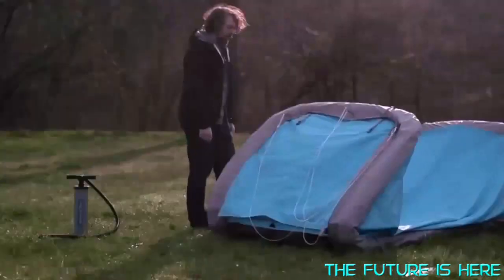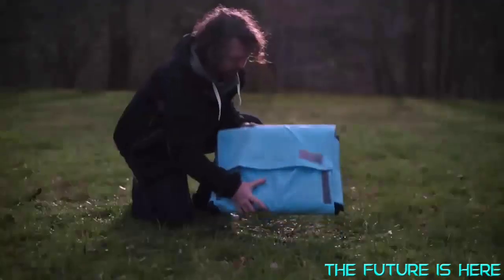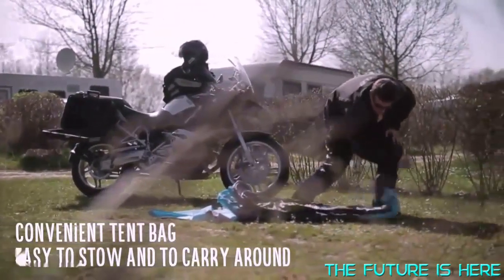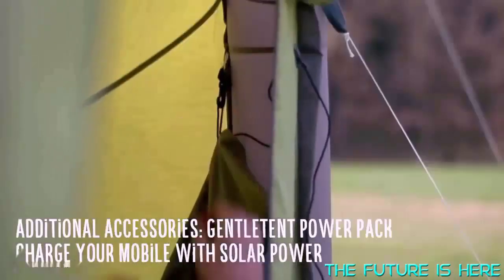The interior space of a Gentle Tent is really quite impressive, but when the tent is deflated, all that remains is a small package. Do what you like, take it on holiday, or put it in the pannier of your motorbike. If you don't want to do without your smartphone or laptop on holiday, you can equip your Gentle Tent with a Gentle Tent Power Pack and charge it with solar power.